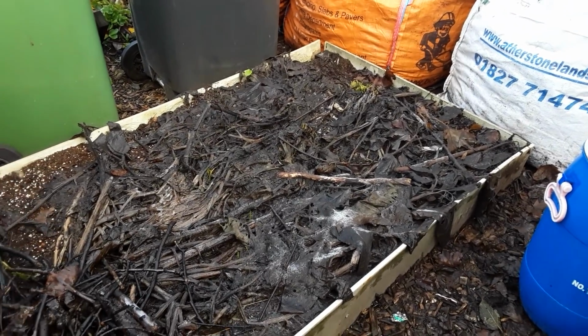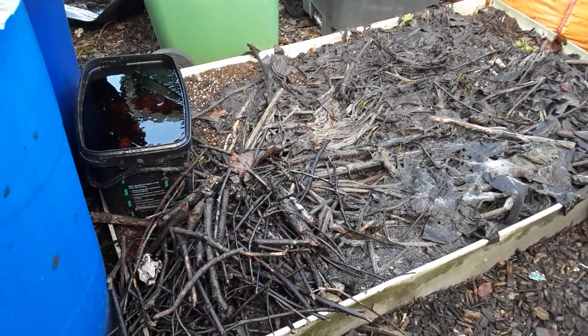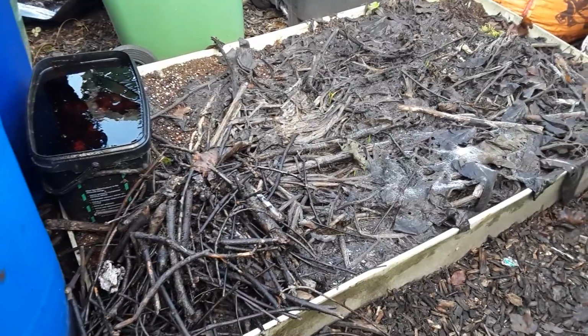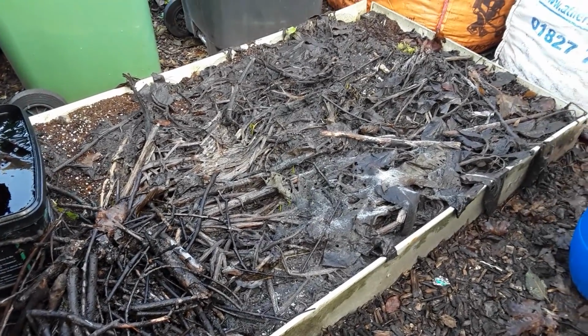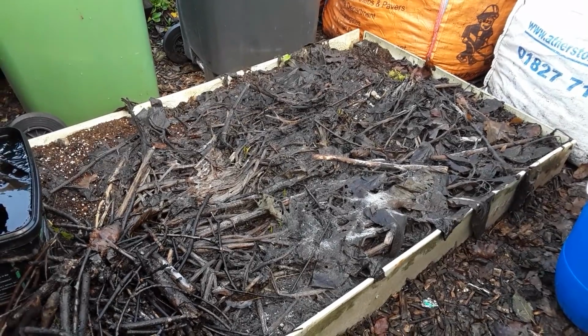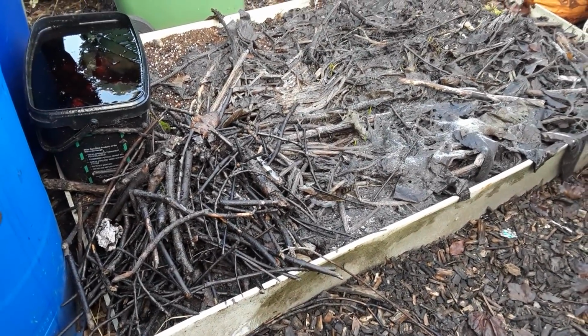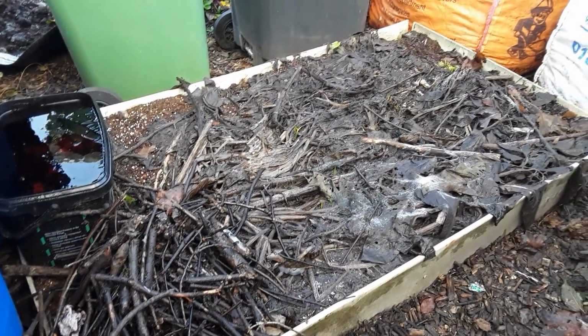The comfrey has now died right back, and I shall probably tidy that up, get that material in the compost bin, or it'll be layered in my new raised beds, and the sticks can go in the bottom as well, but it'll be nice just to tidy that area up.